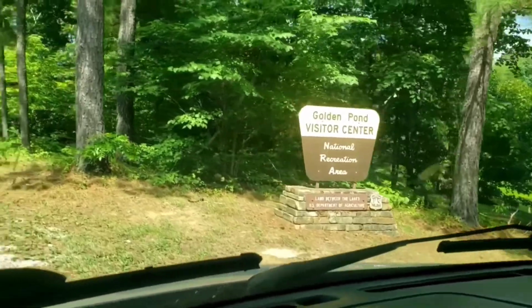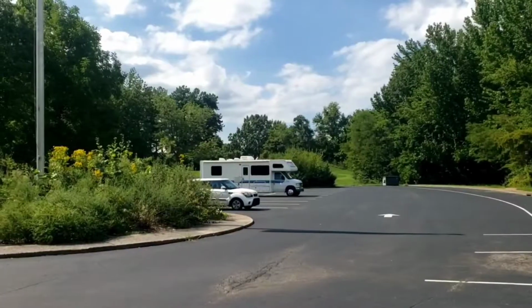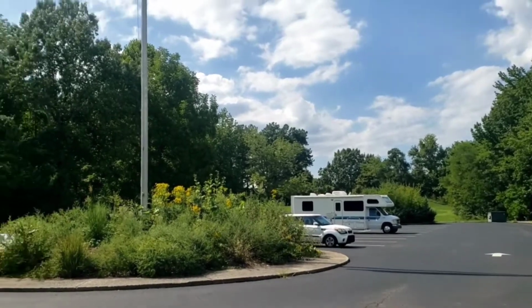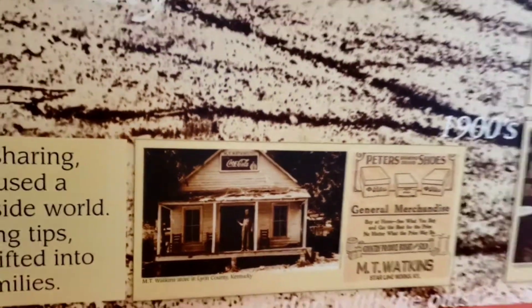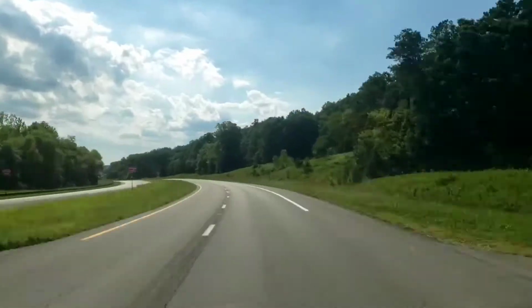The town of Golden Pond is now completely gone due to the highway and the creation of Land Between the Lakes, but the tribute here at the Golden Pond Visitor Center and Planetarium is a cool look into the area's history. More on Golden Pond later.